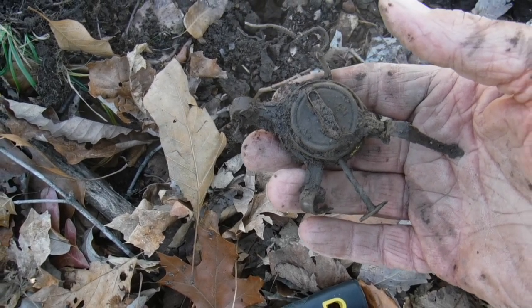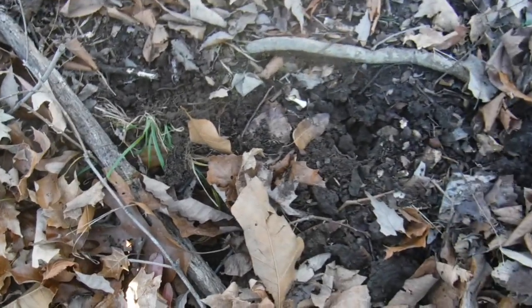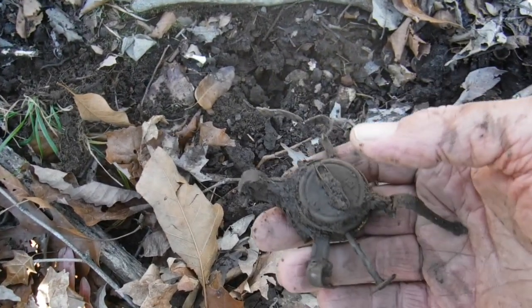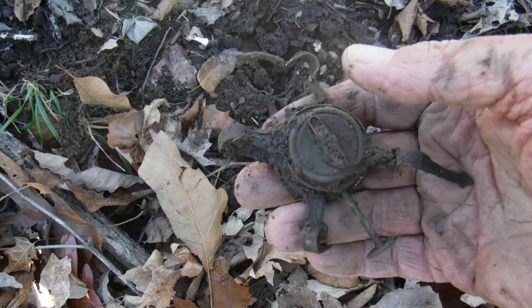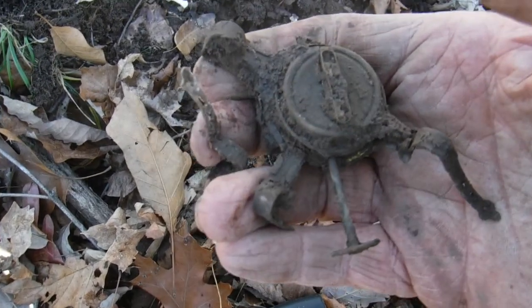Well, I'm going to stick around a little more. I'm tired because, man, the tree system here in Tennessee, the roots are everywhere, little to big. You got to dig through roots no matter what if you're in the woods. Oh, man, I love that. That is such a sweet find. On to the next one.